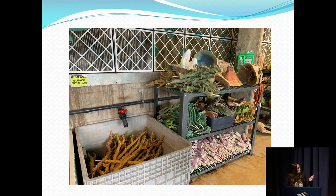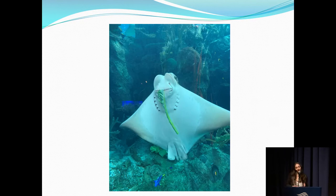Now, each coral has a peg at the base, and we use this to put into holes that are drilled into the rockwork throughout the exhibit, and that's what anchors them into place. So once these corals are removed, those holes magically fill up with sand. And the culprit behind that is the adorable cow nose ray. This guy will swim around the exhibit. He goes down onto the bottom, sucks a bunch of sand up into his mouth, and then he just sprinkles it everywhere. And inevitably, it ends up in those holes.